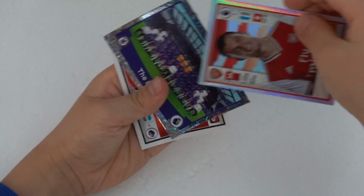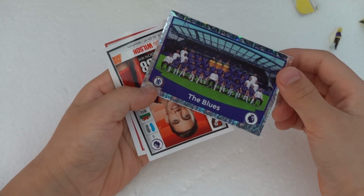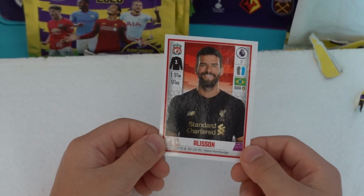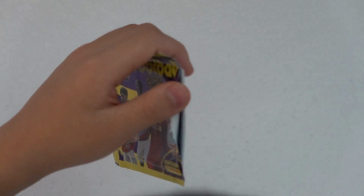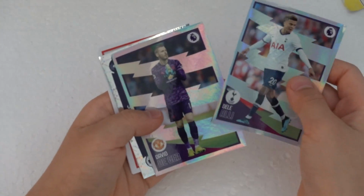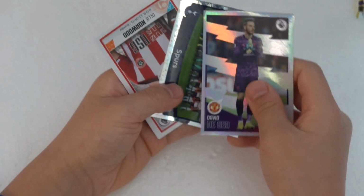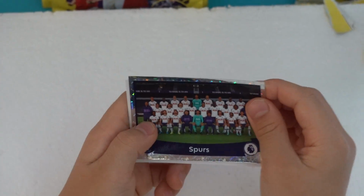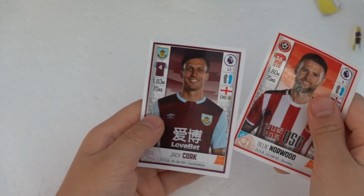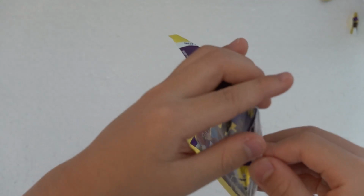We start with a new player, Tomori. Bukayo Saka, yeah? And we have the Blues, Chelsea FC. And we have Harry Wilson. And we have our Liverpool player, Alisson, the goalie. That's a cool one. Dele Alli. And we have David de Gea. Tottenham Hotspur, yeah? Spurs. And we have Norwood, and Jack Cork from Burnley. Let's crack on to the next pack.